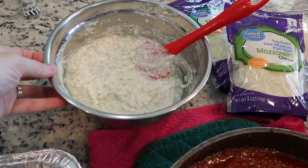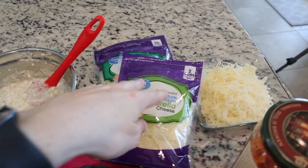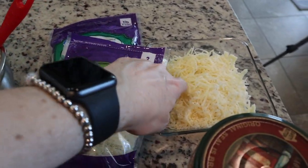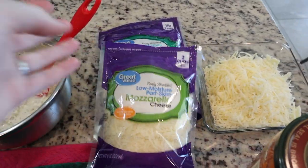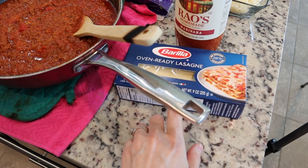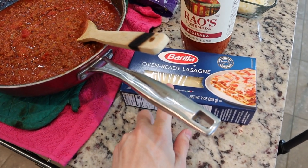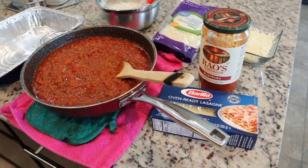Here's the mixture I made earlier with the ricotta, the cottage cheese, and then some herbs, and then a bunch of cheese. So I shredded up some fresh Parmesan. We've got some mozzarella and provolone. So I'm gonna go ahead and assemble. Oh, and most importantly, lasagna noodles. I like the oven ready kind, but the other kind works just as well. All right, let's put the lasagna together.